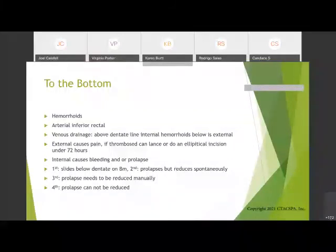All right. The grades of internal hemorrhoids. First is they slide below the dentate line on bowel movements. Second is they prolapse, but they reduce spontaneously. Third is they prolapse and you can't reduce the prolapse no matter what.